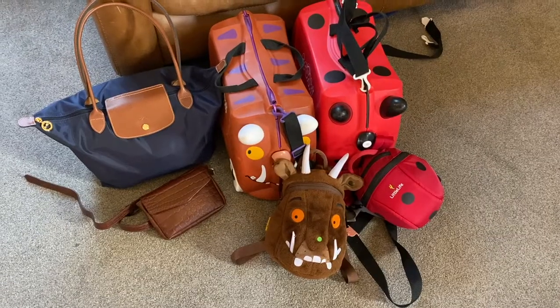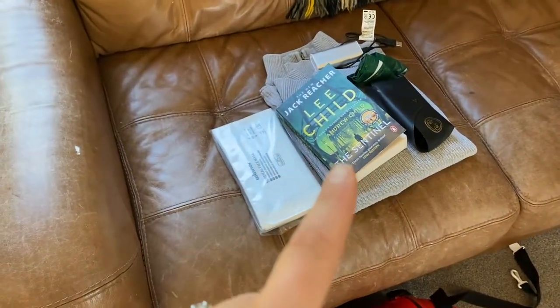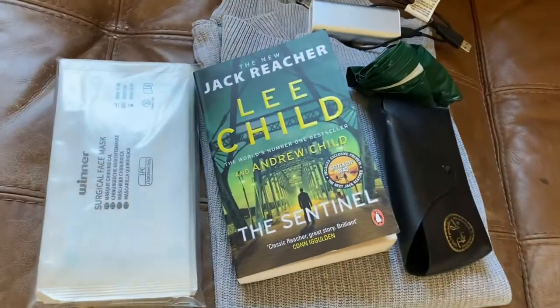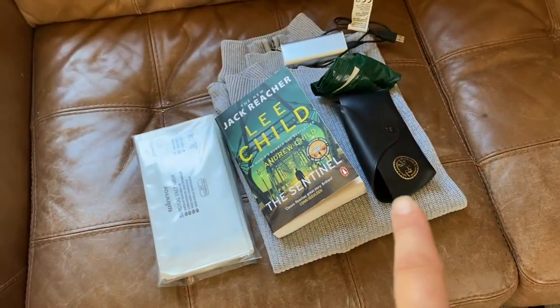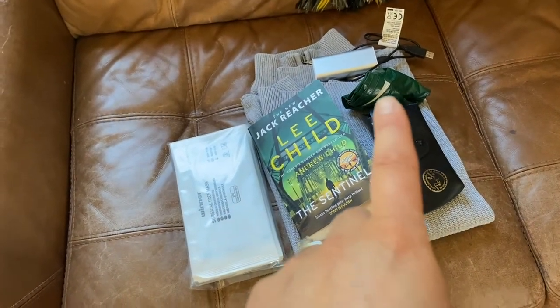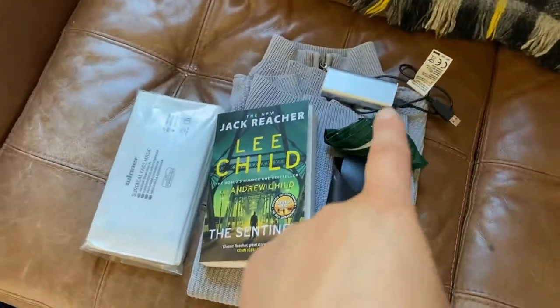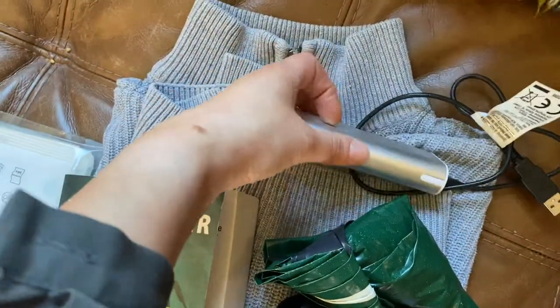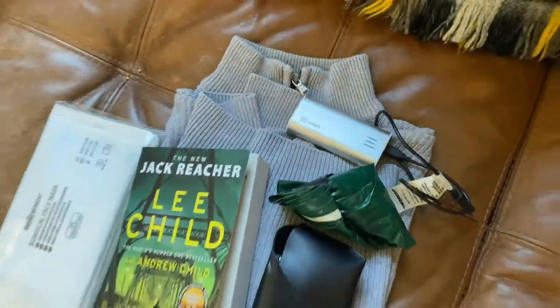That's our hand luggage packed so far. This is all Steve has. I've given him some spare masks. He's got his book, which I can't wait to read myself. And we do love our Jack Reacher. Sunglasses, his and Barclays, are in there. His jumper. I put my reusable bag for life into my bag as well, but I've given him a Marks and Spencer's one that's all folded up. And then he's got one of these little chargers as well. His is a little bit bulkier, but it's got more power. So it is ready for the plane as well.